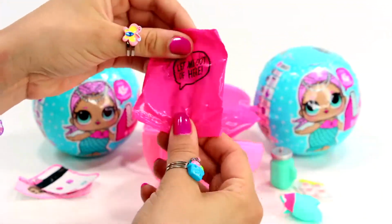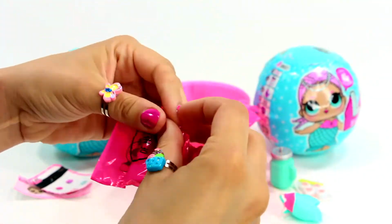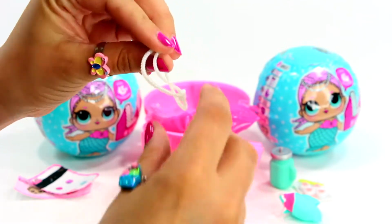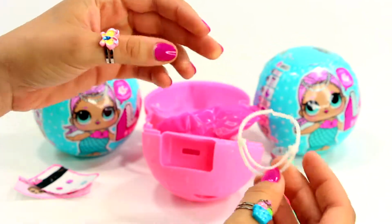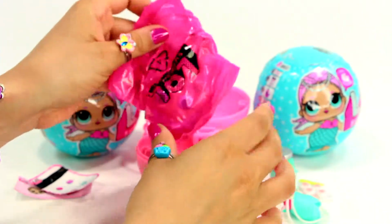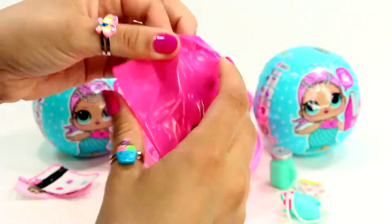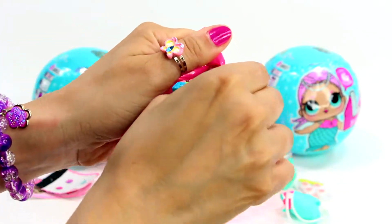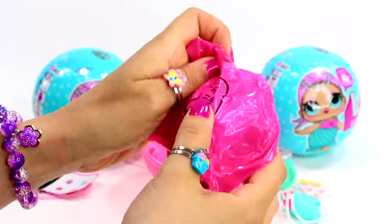Now, our next surprise bag. Ooh, is it? It's jewelry. It looks like pearls. Oh my goodness, this is definitely going to be the mermaid because look at the pictures in the backgrounds. It's going to be her little crown. Oh yeah, and a really, really, really big bag. Let me out of here. Let me out. Okay, okay, baby. I'm going to get you out.